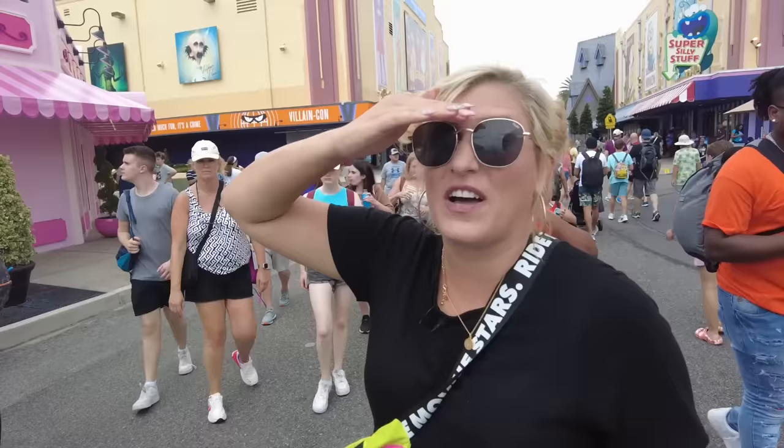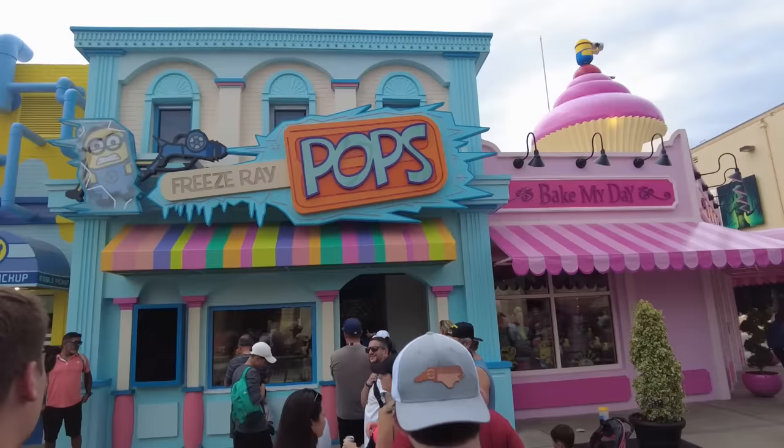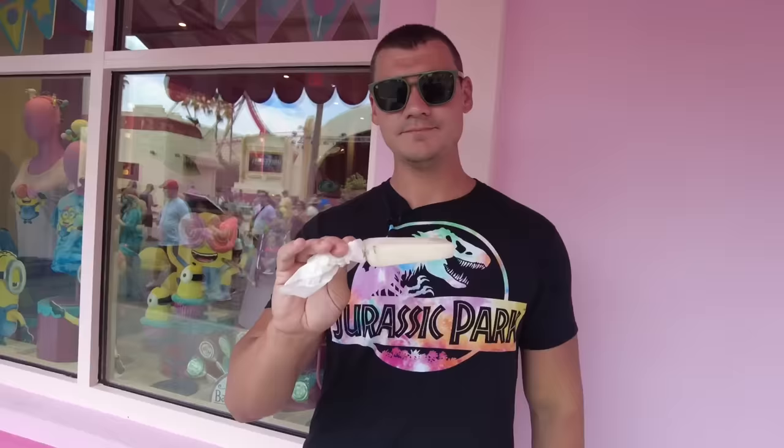Oh. I love coconut. Honestly, I'm really a fan of this type of venue opening because this is what I want on a hot day in a theme park, especially as summer's right around the corner. A custom popsicle, that's just gonna hit right. I hope it's delicious. All right, lemon mint.